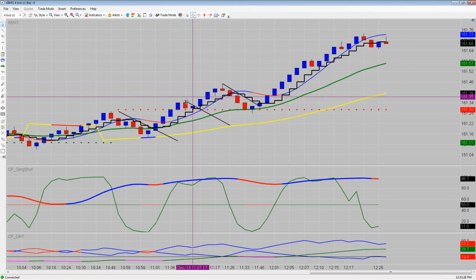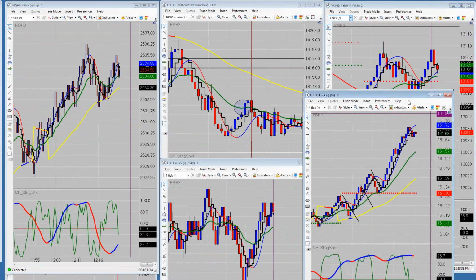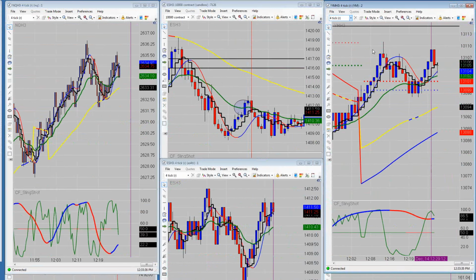All right? There's 3 of them right here. All 3 of those were winning trades. Okay? That is on the pound. You could see it again on the 6E.